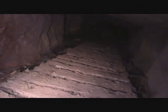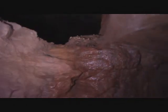Got a drill rod up there. And they just dropped this mine to accommodate this. The original mine was where these upper passageways are and header. And coming up here, this is as far as you can go.